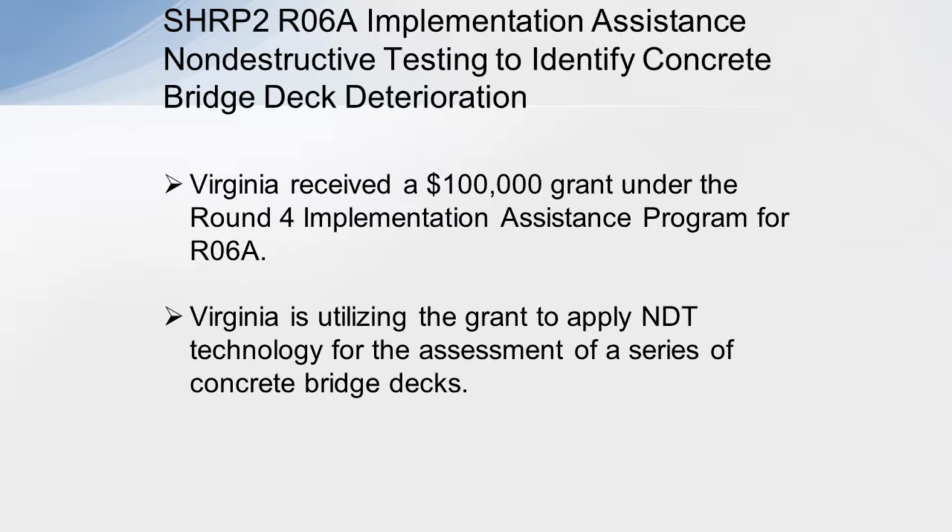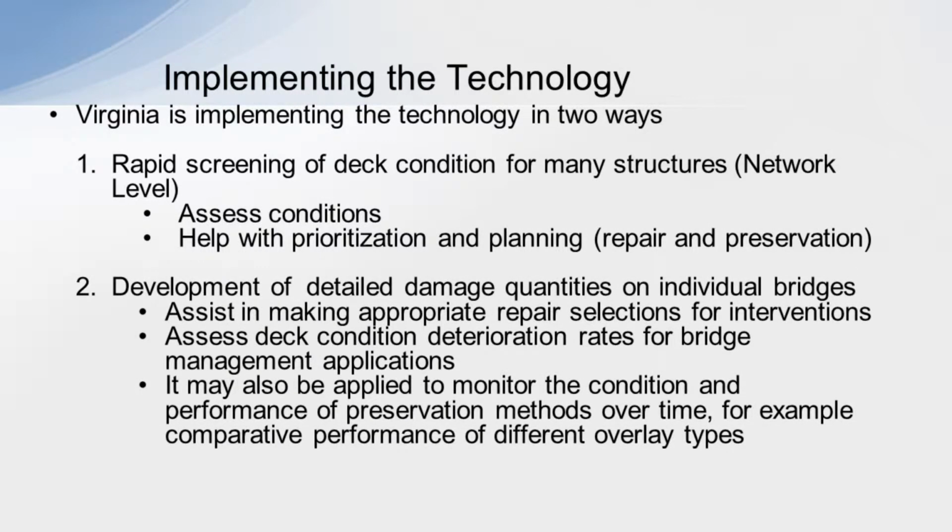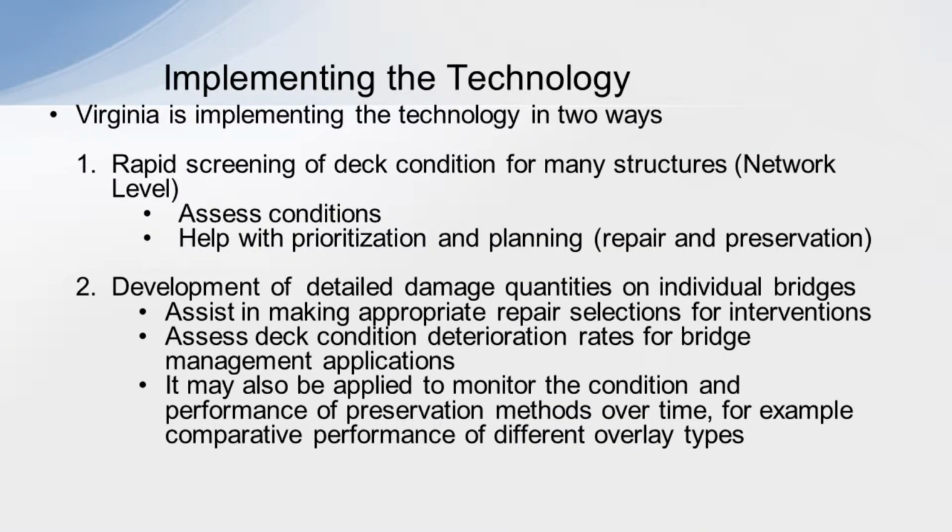Virginia received a $100,000 grant under the Round 4 Implementation Assistance Program, and we have been utilizing this grant to apply NDT technology for the assessment of a series of concrete bridge decks. We're implementing the technology in 2 ways: rapid screening of deck condition for many structures, aka network level analysis, to assess conditions, help with prioritization and planning, and then development of detailed damage quantities on individual bridges.